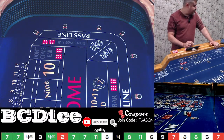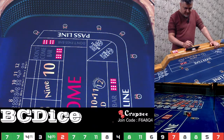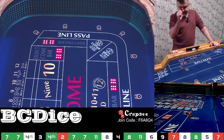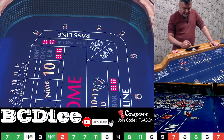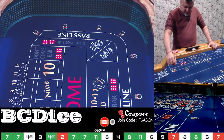But we have time for one more roll, and then we'll call it a session, because probably later on today we can try to do one more session. So remember, I have that red chip. Red chip means something's gonna happen. That's the dangerous one. So let's see. But all in all, it's not that bad.